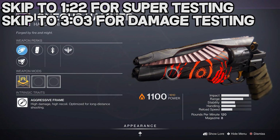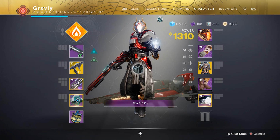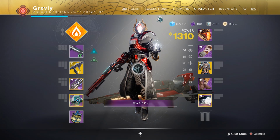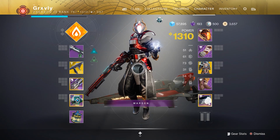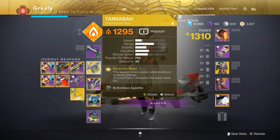If it did work in PvP, or Bungie ever decides to make it work in PvP, the Igneous Hammer would be an absolute beast with this thing. The amount of 2-taps you would get would be absolutely insane. But since the Mantle of Battle Harmony only works inside of PvE, I feel like the best pairing for this exotic is actually going to be the exotic SMG Tarrabah.